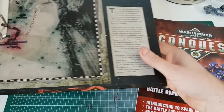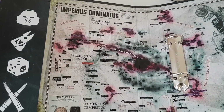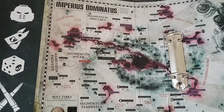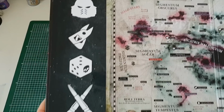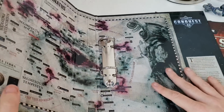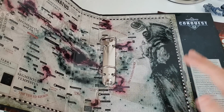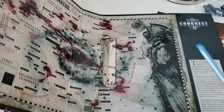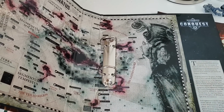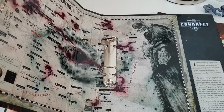Oh, look at that. It's got the Imperius Dominatus there. All the little motifs on the side, the logos, and then a bit of a blurb there. So I am happy with this. And like I said, guys, you got this free of charge just by subscribing. So the only cost it's cost me is the price of my sanity for waiting for these so long.